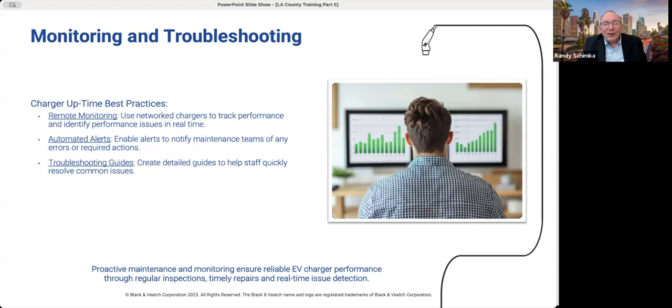And an additional feature that can also be implemented with network charging stations is automatic alerts. So the chargers can be programmed to send out alerts to the maintenance team if certain things happen with the charging stations, such as a loss of power or failed charging sessions or payment system issues, things like that. The manufacturer will have experience with these types of alerts and what can be programmed, and the site host or maintenance team can implement the alerts that make the most sense for them.